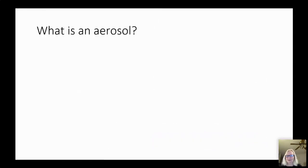So what is an aerosol? This should be a really easy answer, but it gets complicated. Aerosols are liquid or solid particles that are suspended in air, typically sized from 1 nanometer up to 100 micrometers. They can be visible like fog or invisible like viruses and bacteria.